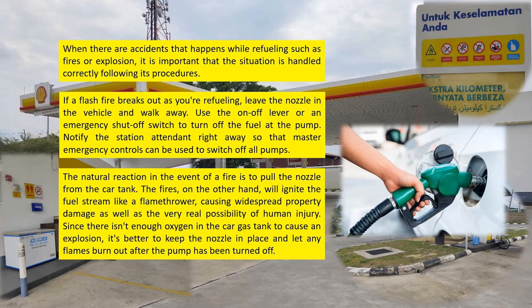The natural reaction in the event of a fire is to pull the nozzle from the car tank. The fire, on the other hand, will ignite the fuel stream like a flamethrower, causing widespread property damage as well as the very real possibility of human injury. Since there isn't enough oxygen in the car gas tank to cause an explosion, it's better to keep the nozzle in place and let any flames burn out after the pump has been turned off.